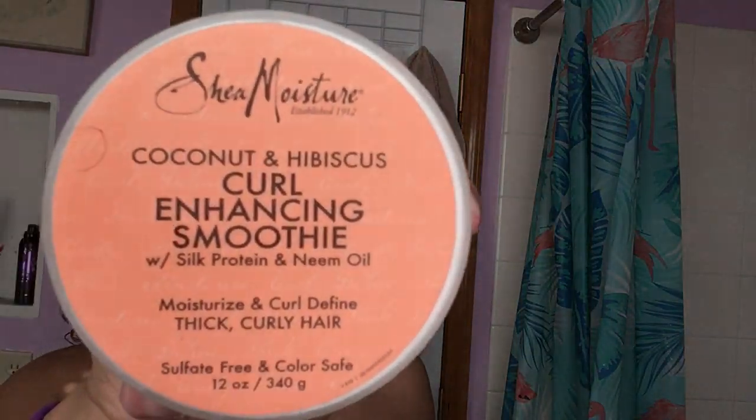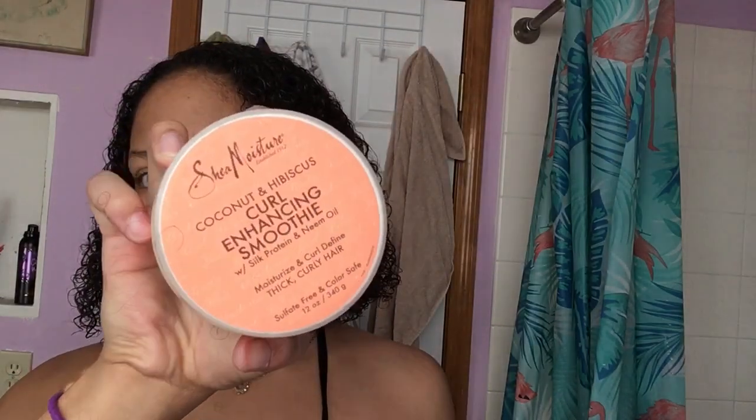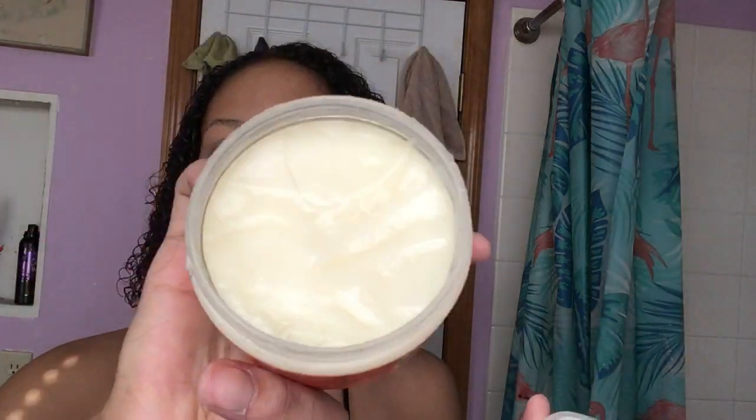The last thing I put in my hair is that, and it's Shea Moisture. You guys could read it, but yeah, I like this. It's kind of thick, so I have to add water in it too. It smells good, and it just sets the hair for a good day.